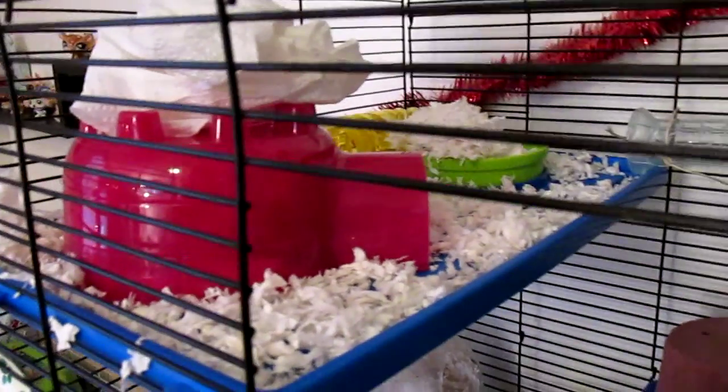So on this level he just has this pink hidey house and a green food dish back there that I'm just blocking the hole with, and he's got some paper towels, and then he also has a yellow tunnel. So that is his cage, and I'm just going to show you what's on the outside.